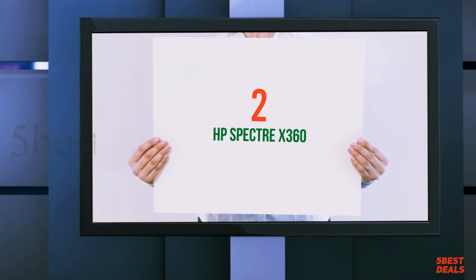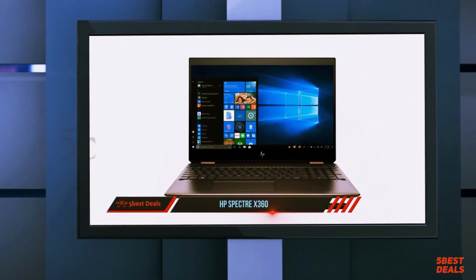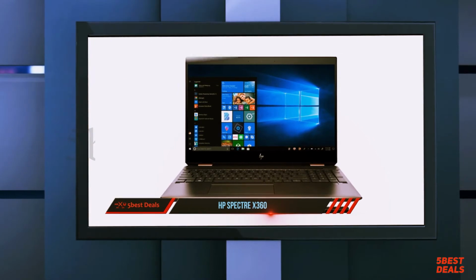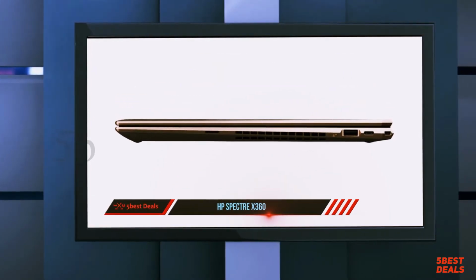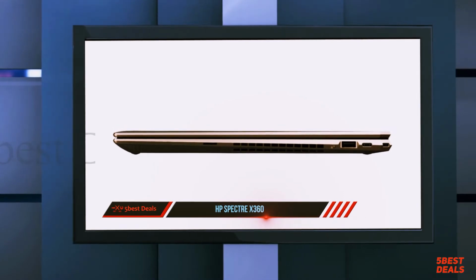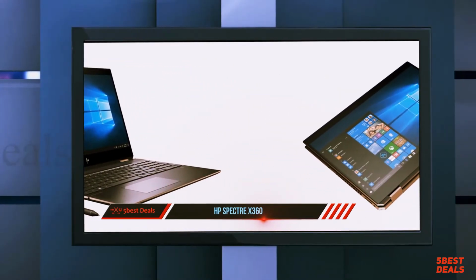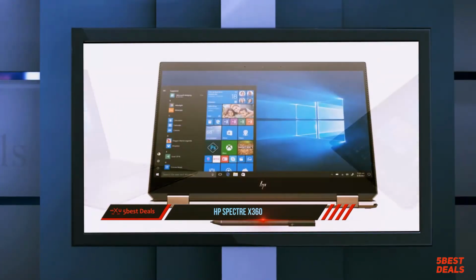Coming in at number 2, HP Spectre X360. HP's flagship Spectre line has continually impressed us with its quality, style, and features. This latest iteration of its Spectre X360 15 is the best yet for this big convertible 2-in-1, which retains the charms of the 2019 model, while being smaller and lighter.